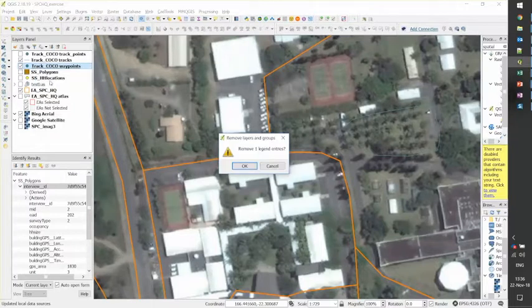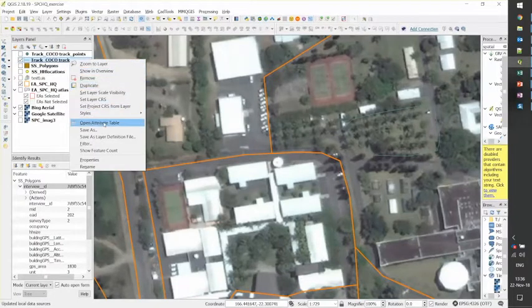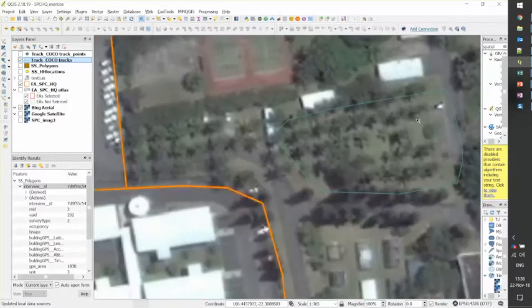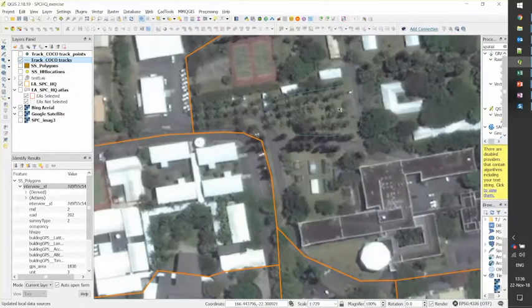And the line. We keep more the line, okay? We check the track to see if it's only one. It's only one feature. So we have this. This is more or less the path that we have followed when we were measuring the area. It's a line, okay? We have already calculated the area. It's going to be enough.